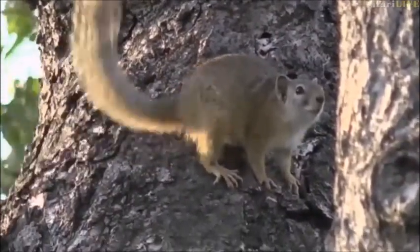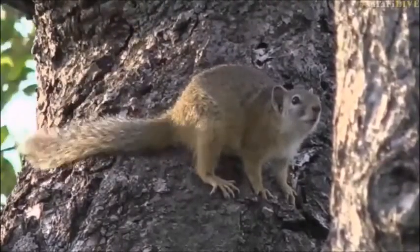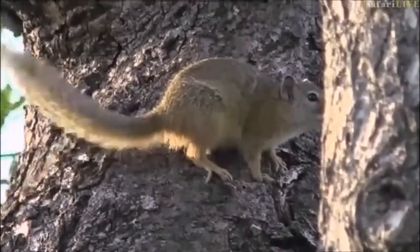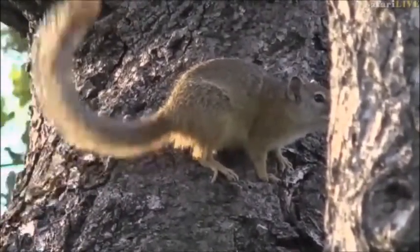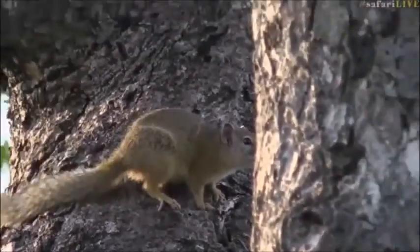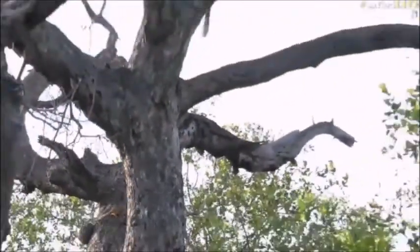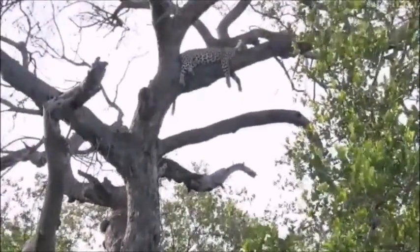Now that flicking tail is a sign of distress. It looks confused. Every time Inkanyeni's tail sort of just even blows in the wind, it gets a little bit more agitated. But we're going to sit here and see what happens with the squirrel and Inkanyeni. While we do that, Tristan's got something that's got a lot more legs than the leopard in the tree.